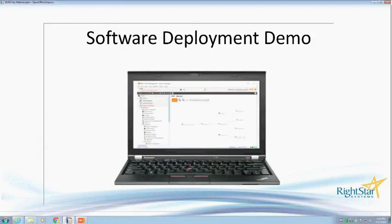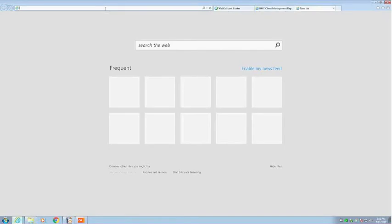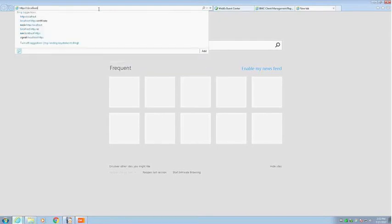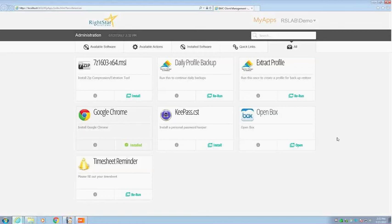So let me quickly give you a demo on something that we do in regards to that. So inside of this box, I should have the ability to go in and take a look at my apps. So I have the icon, well, now it's showing. So let's do this. Inside of my apps, we've got the opportunity of publishing out to our end users software that they can self-upgrade.